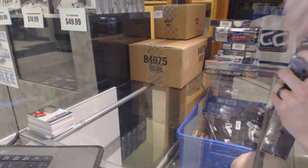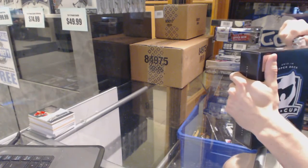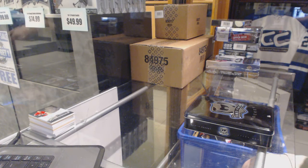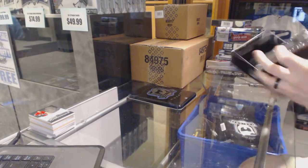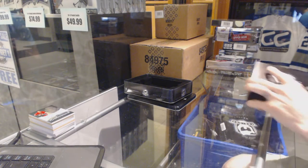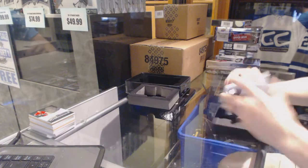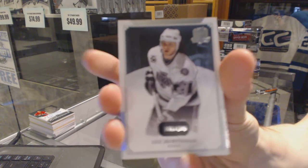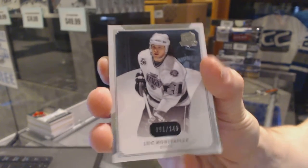And tin three. Hey, would you look at that? Base card number 249 for the LA Kings, Luc Robitaille. Base card 249 for the Kings, Luc Robitaille.